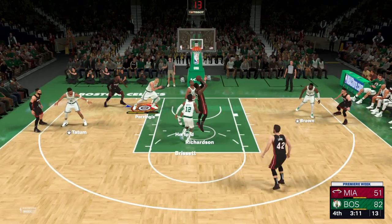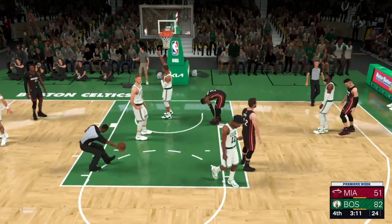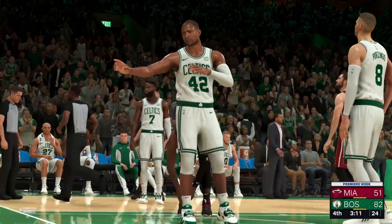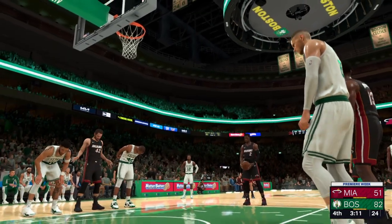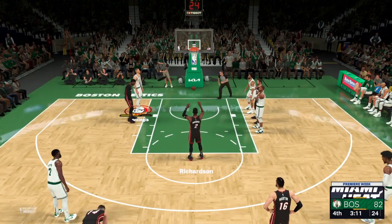Richardson outside. And the call on the shot that sends him to the line. Second personal foul. Greg, the way the Celtics have approached this season in terms of intensity, I think they clearly feel the Heat, though, they have unfinished business.